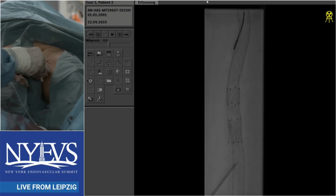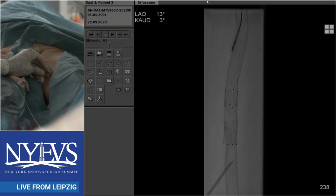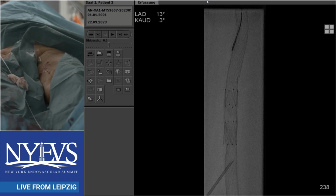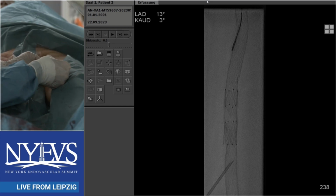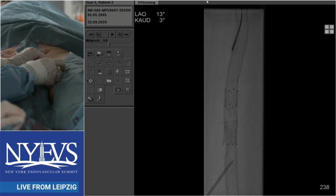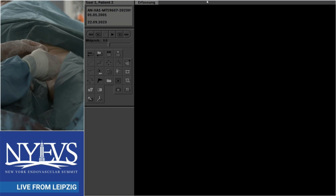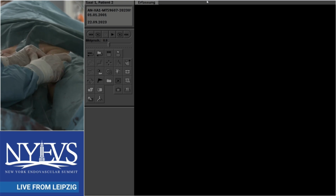We also have Jos in the audience. Jos, what's your experience with Rotarex in terms of these kind of stent fractures? That is really an issue if you have stent fractures, but even in segments where the stent is not completely open, you might run into some problems.